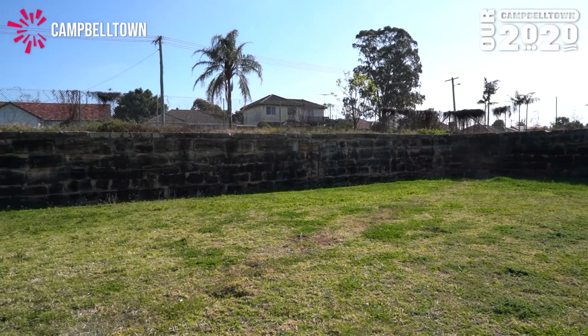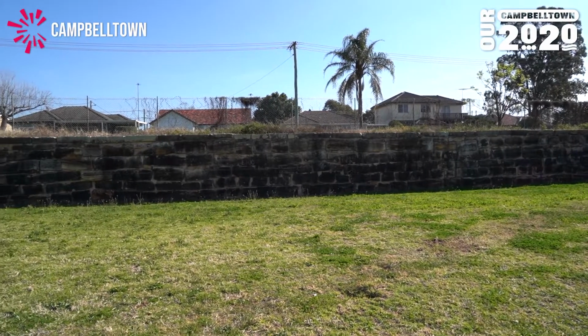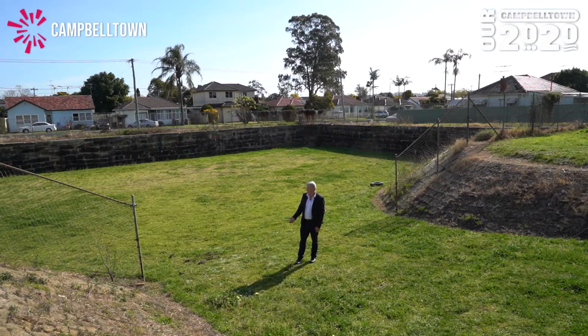In the 1930s, there was a belief that they could make it into a swimming pool, a big swimming pool for Campbelltown. So they had an idea of concreting in the base, cleaning it all out, and it was going to be the next glorified swimming hole for the town. But it never happened. The cost was too much and they had to abandon the idea. And Campbelltown had to wait 30 more years for their own swimming pool. So it's got an interesting history and it's certainly a significant part of Campbelltown. It's now heritage listed along with the reservoir, and it's something that our town should be very proud of.